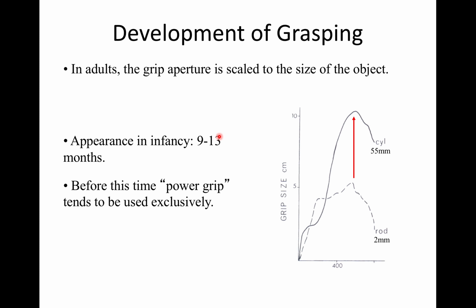Before that time, you just simply see a power grip, so all your fingers will coordinate in unison. They grip something in unison. There's very little independent movement, or voluntary independent movement, of fingers before that time.